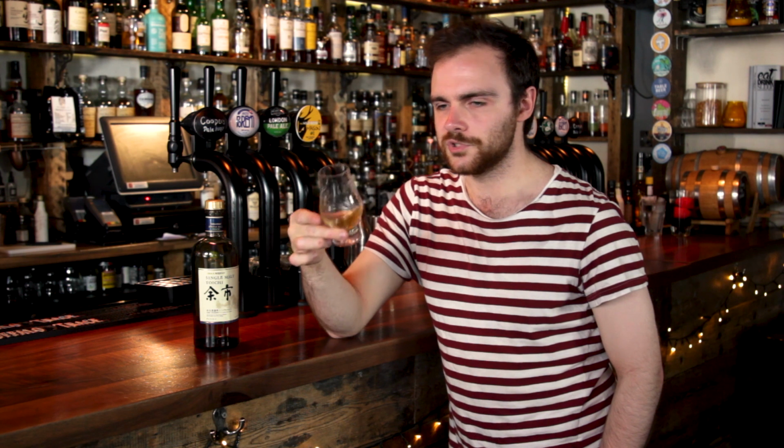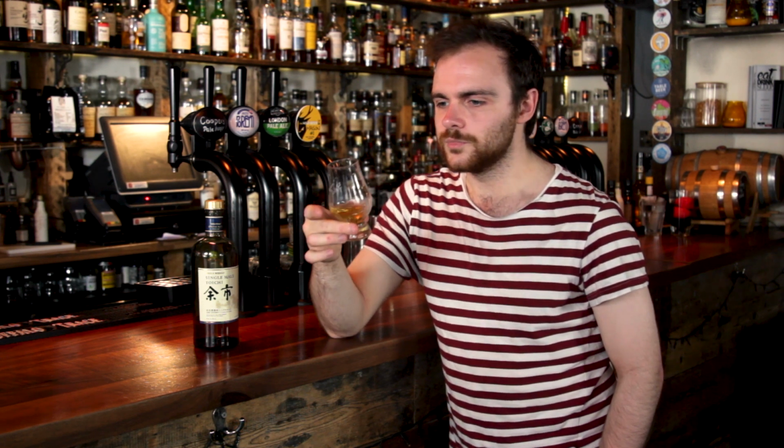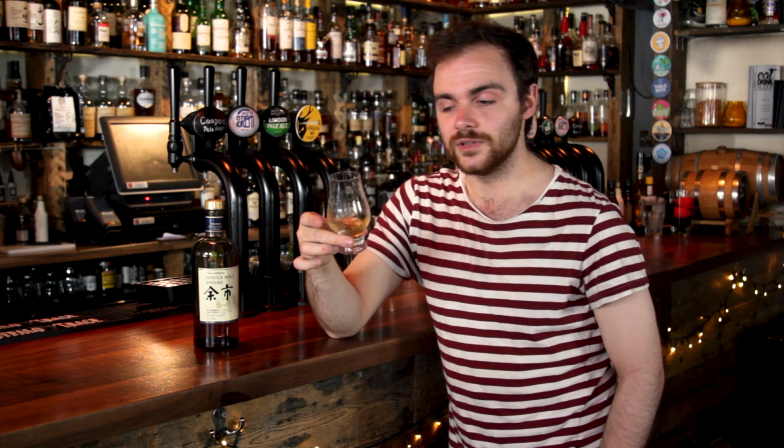Nose doesn't give too much away. It's still quite a light style, sort of like definitively Japanese. Floral and approachable. There's kind of like wild flowers and berries kicking around in there. Pretentious tasting note of the day, or pretentious smelling note of the day: I imagine you're walking through a summery field after rain. Someone's going to come back and have a go at me about that.